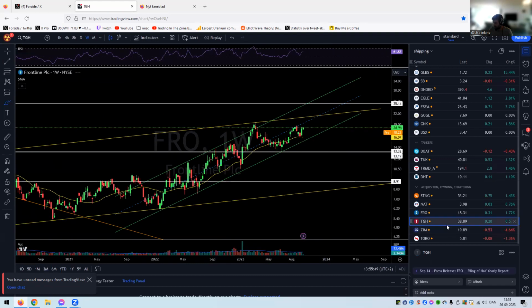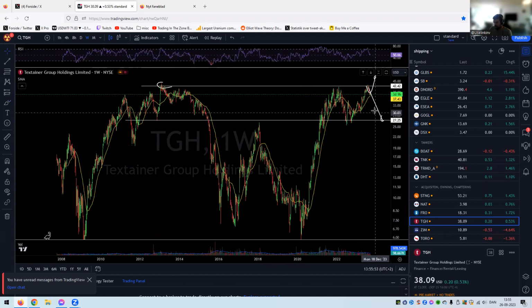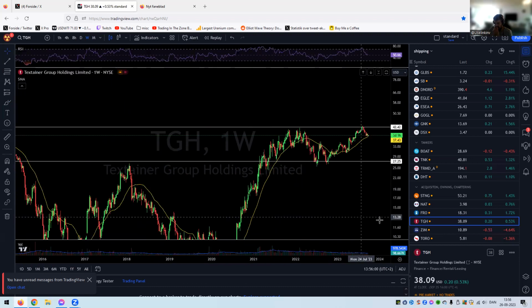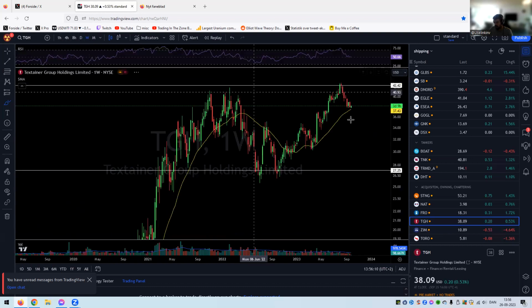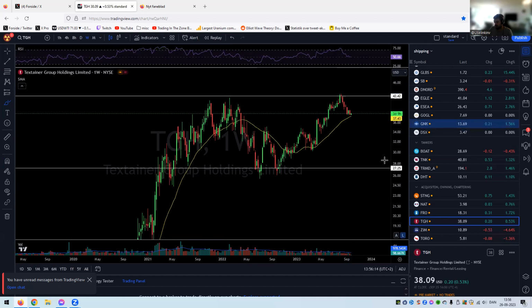The trend is up. TGH still cannot seem to get that all-time high taken out at 42, but we have now pulled back all the way down to the 30 weekly. And is the daily oversold? Yeah, we are just working on some oversold conditions here. So maybe we start to curl up here again, and that should be the final one.